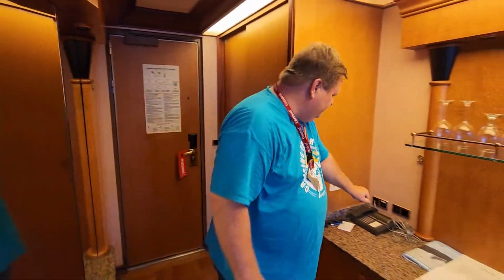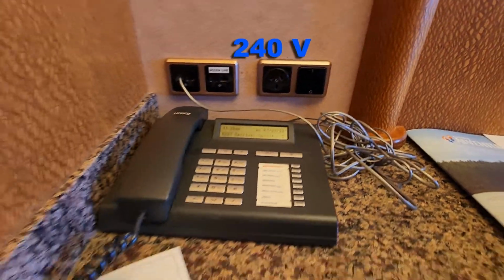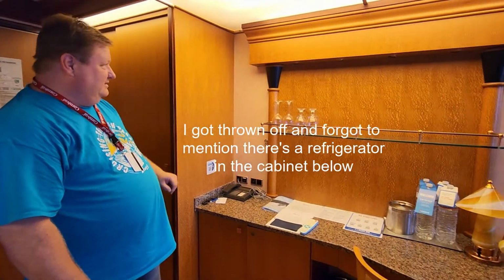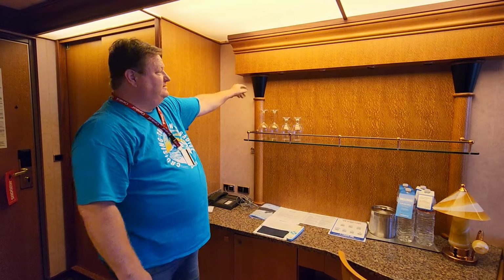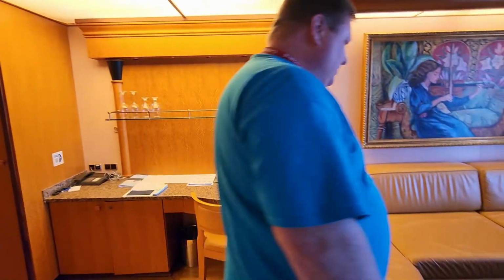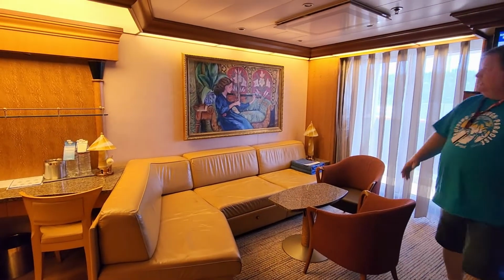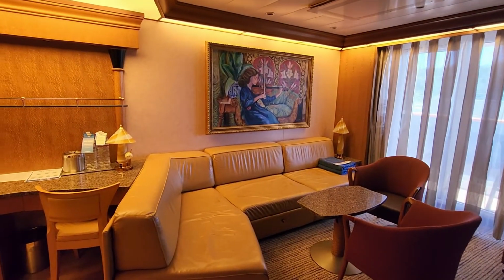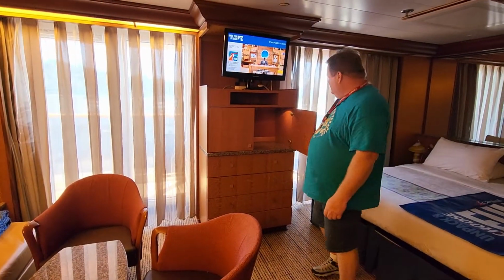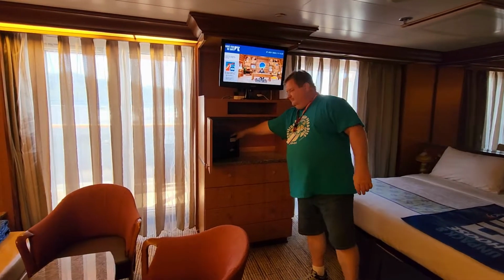There's a desk over here on the left with an odd power outlet there. So there's not an outlet on this one handy at the desk. This lights up. There's some shelving here. As you go in, you have a nice large sofa area with a table and a couple of chairs. Moving on around the room, you have, of course, your TV and a cabinet. All the cabinets have lights in them, and this is where your safe is.